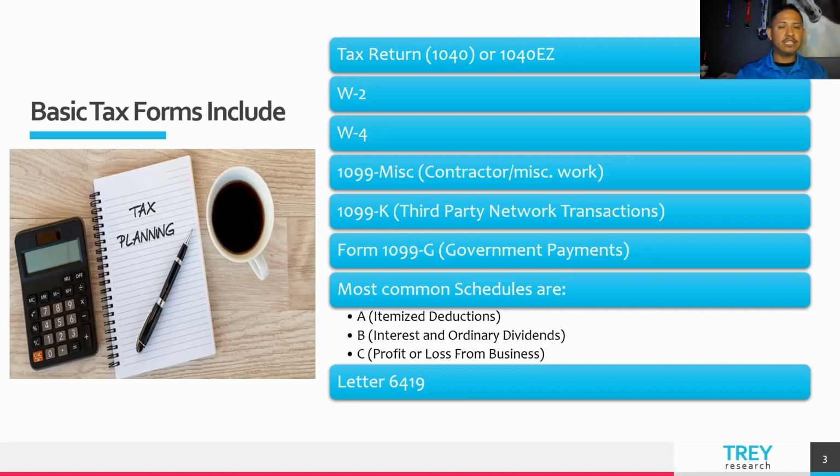Andrea, would you please touch base on that as well? Yes. So letter 6419 is for the advanced child tax credit. If you received those payments in 2021, you would need to file that.